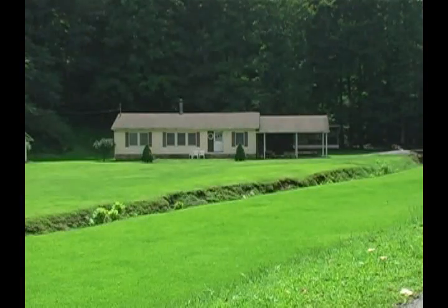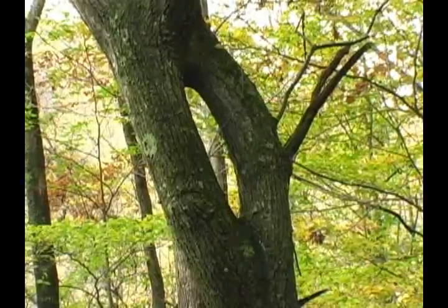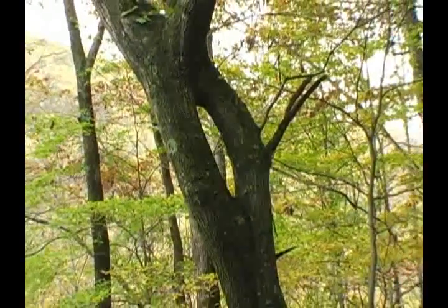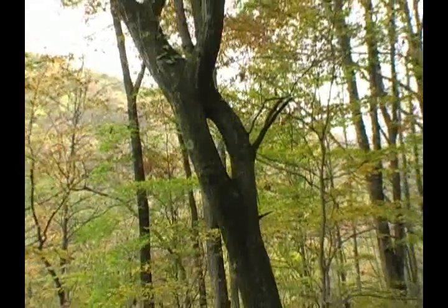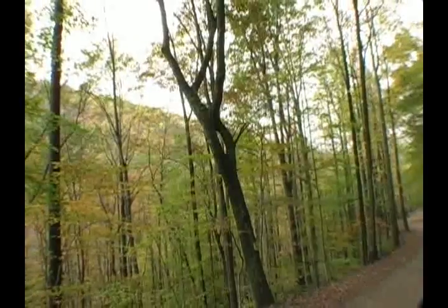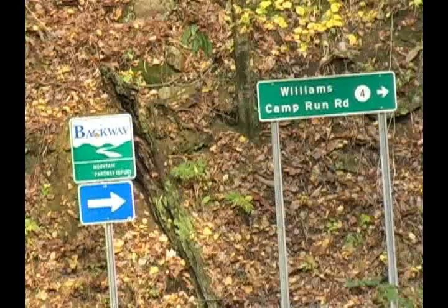After leaving Shock Town, we pass a very interesting tree formation. The tree trunk is normal for the first 15 to 20 feet of growth, when it separates into two branches for approximately 3 feet, and then grows back together into one trunk, and continues in such a manner up the tree. The road intersects with County Route 4 at Boggs Mill.